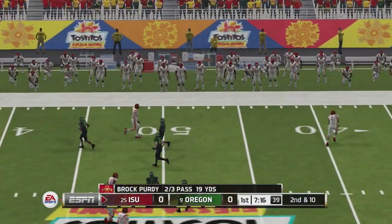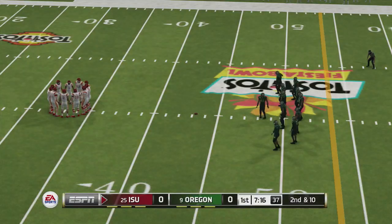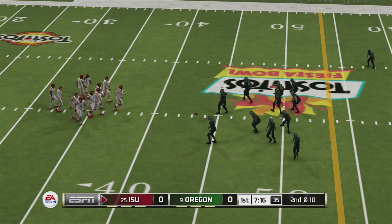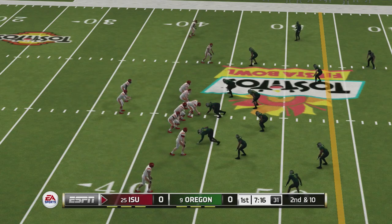Throws quick to the receiver and it falls incomplete. This wide receiver is very frustrated. You can tell by his body language. He did everything he needed to do to get open to be able to make a big play. The quarterback just didn't put the ball in the money.